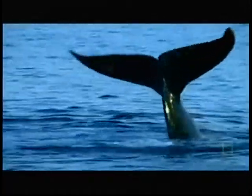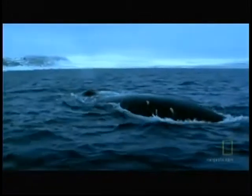Today, there are more than 80 whale species. The largest is the blue whale. It has a heart the size of a Volkswagen Beetle, and a tongue the size and weight of an African elephant.